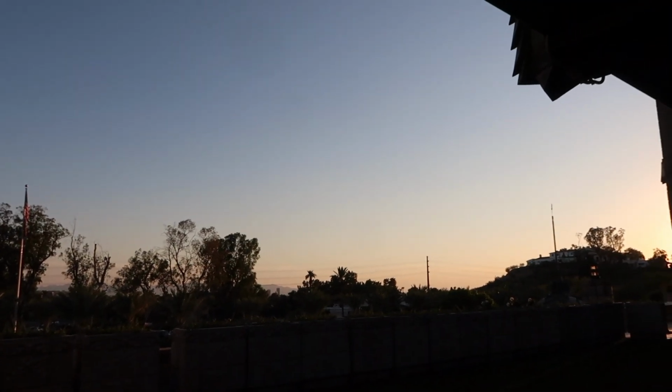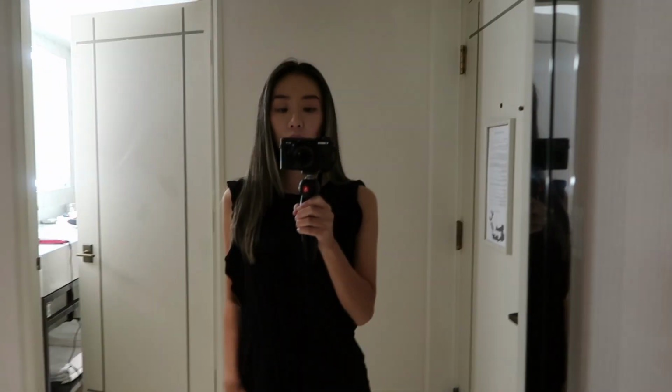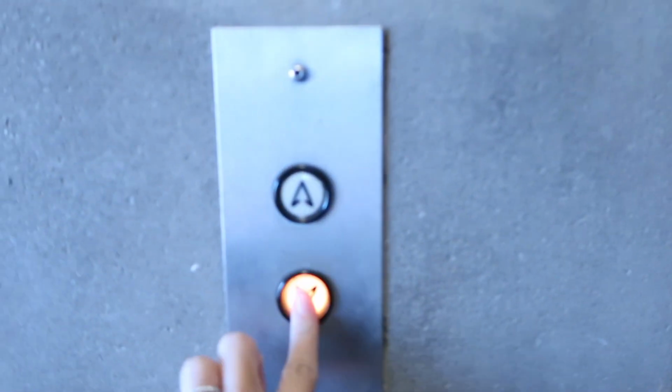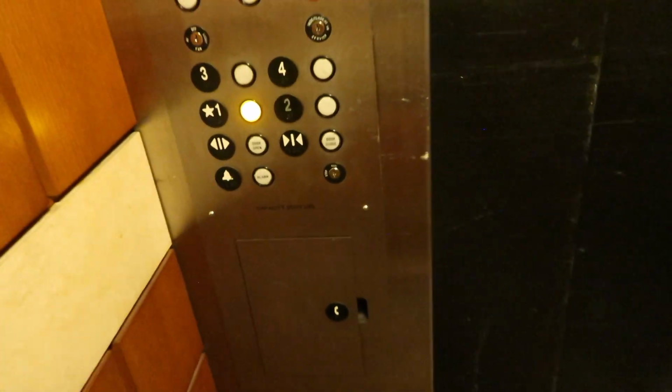So pretty. So this is my outfit for tonight. It's kind of like the usual, my black little jumpsuit. And then I have my little Chanel shoes. And we're going to go to dinner. We are going down. Yay. We're going to the lobby. Hello.